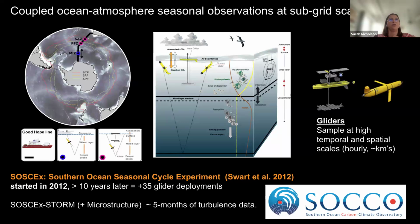I think what's been quite interesting and fun with the SOSEX experiments is that in about 2015, the first deployment, we started coupling the platforms. We would couple a wave glider to a buoyancy glider as closely as we possibly could, and get them to sample together. That was really useful in that it helped us connect the atmosphere processes to the ocean mixed layer boundary, and to the deeper ocean interior, and integrate those different processes. Then around 2017 we also started what we call the SOSEX storm experiments. We invested in some microstructure capabilities and have now collected around 5 months of microstructure turbulence data on the platform. That's also been really interesting and challenging.